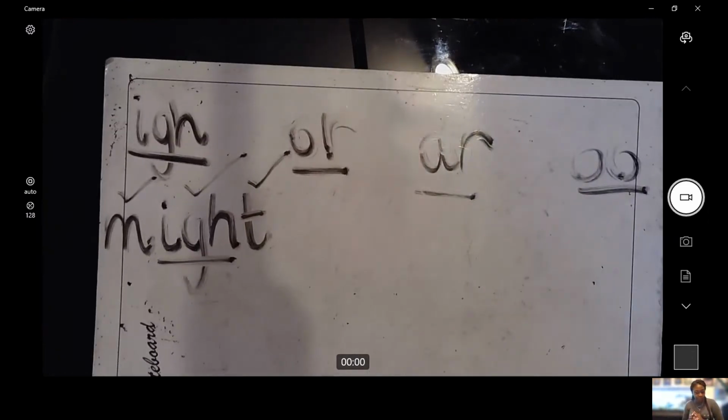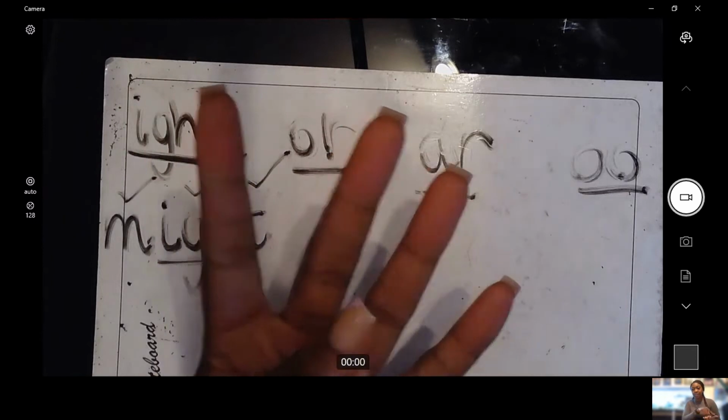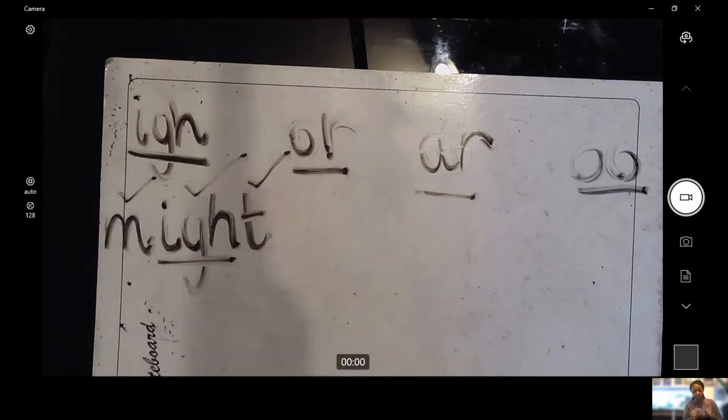The next word we are going to try and write is sport. How many sounds are there in sport? Show me on your Fred fingers. Good, there are four sounds. Pinch the sounds for me. S-p-or-t. Sport. Pause the video and write it down.